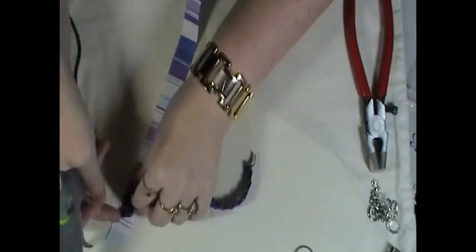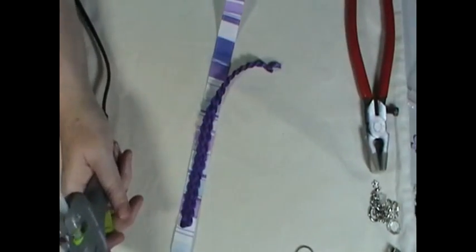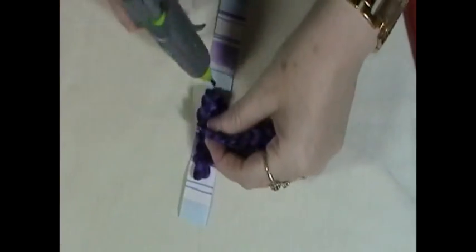Okay, and then all you do is just carry on going all the way down, sticking it down. Let's make sure that I'm in view. Let's just focus in a little bit. There we go. All the way down.